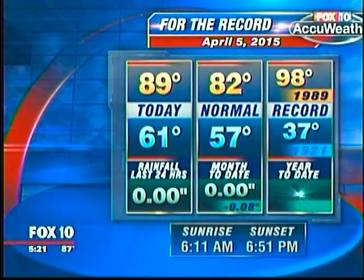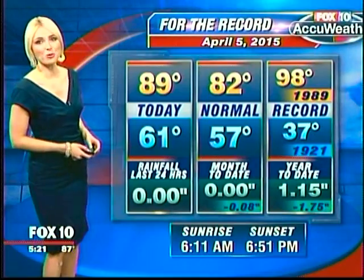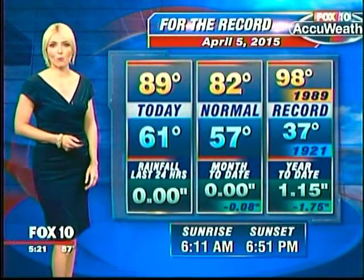Start of the month in April, once again, low 80s, kind of as we're making our way into the warmer season. 89 today. We didn't quite make it to the 90-degree mark, but back in 1989 when we set our record, not only did we make it to 90, we made it to another 8 degrees above that, 98. So close to the century mark for our record-setting day.